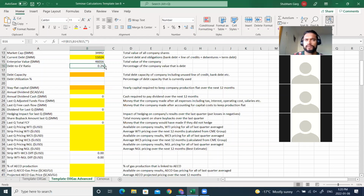Debt capacity is something that I would look at for any company that has a debt to EV ratio of maybe more than 0.5 or 0.6. You want to look at the debt capacity, because if the company is right up against their debt max, you have a bankruptcy risk there. You have a chance that the bank pulls the line of credit, they run into problems, etc. For a company like Cenovus, it's a pretty blue chip stock. The debt to EV is pretty low, so I'm not going to look into this.